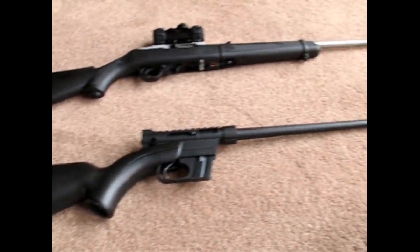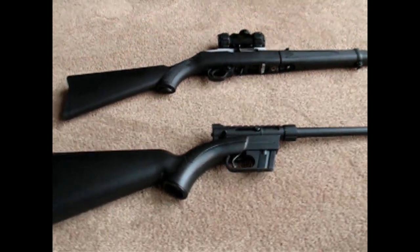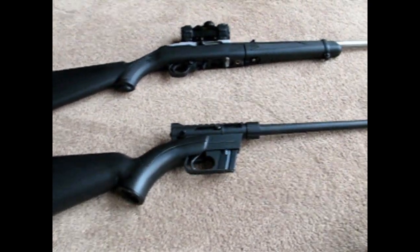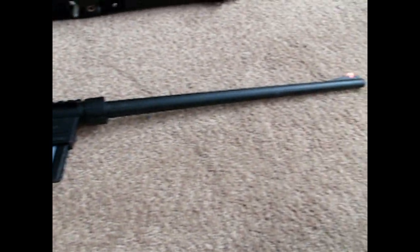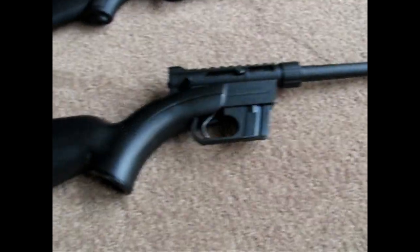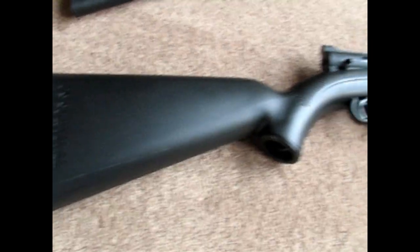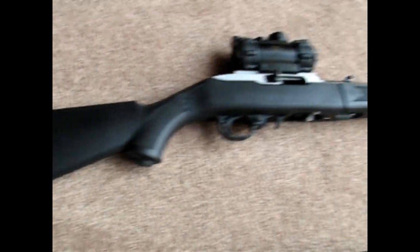Both of these guns, if I had to only buy one again, I'd probably go with the Ruger. Fortunately, I was able to get both and really enjoy both of them. This one's just fun to look at. Everybody I've shown this to just loves it, and they try to get it from me. They lust after it. It's such a cool gun. Again, you can't go wrong with the 10/22 either, especially in this takedown mode.